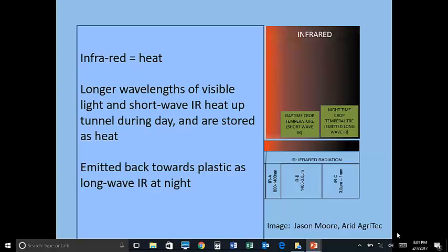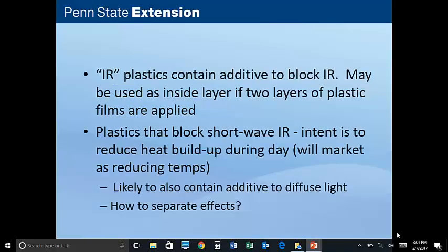And so if you look at the plastics that you might be buying, you may see the letters IR tacked onto the plastic name, okay? And these are usually plastics that will block those longer wavelengths of infrared light at nighttime. And so that means that you will not need perhaps so much heating in a greenhouse, for example, overnight, or if you need to add some supplemental heating to a greenhouse where you might be growing fall greens, the intent is to keep some of the heat in. There are some other ones that will block shorter wave infrared, and the intent is to reduce the heat buildup during the day.